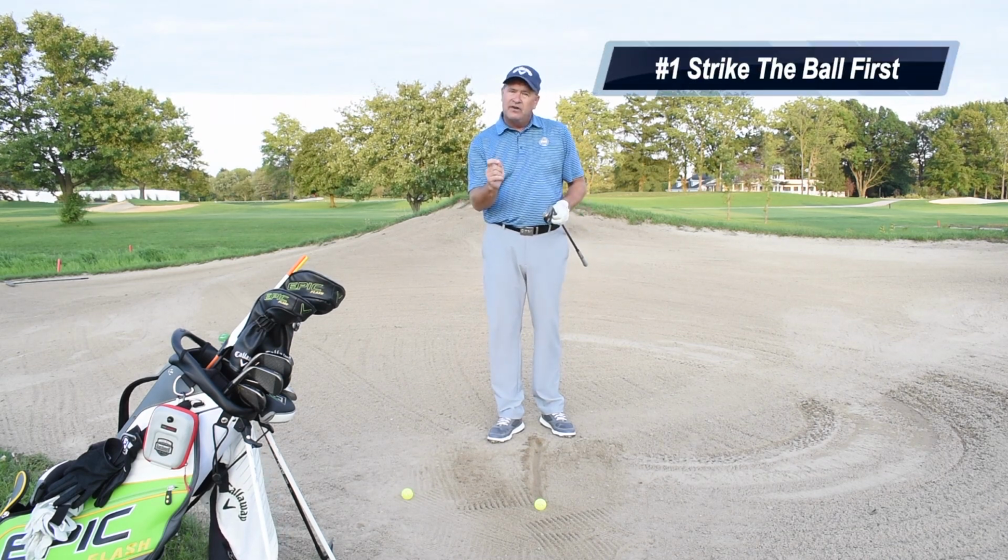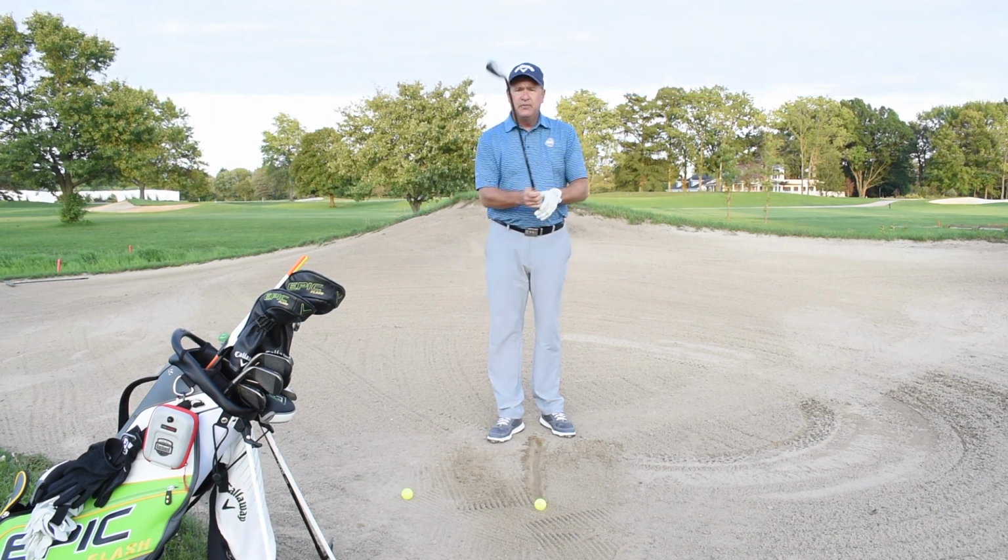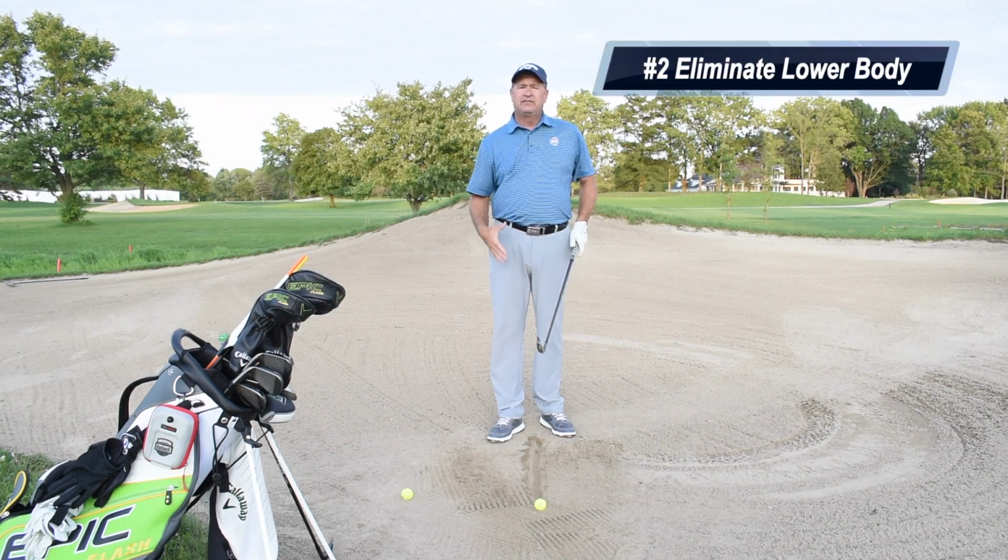It's very important in a fairway bunker that we strike the ball first. That's number one. Number two, we have to make sure that we kind of eliminate the lower part of our body.